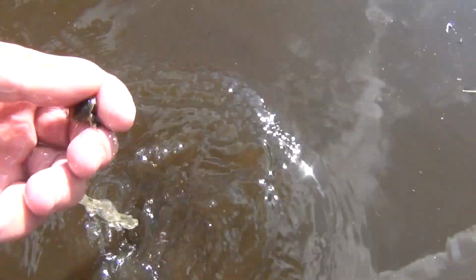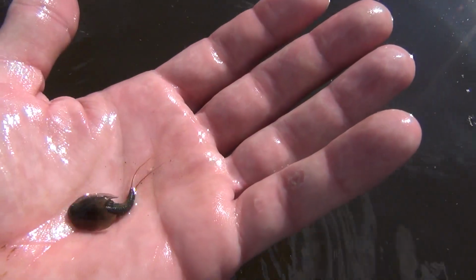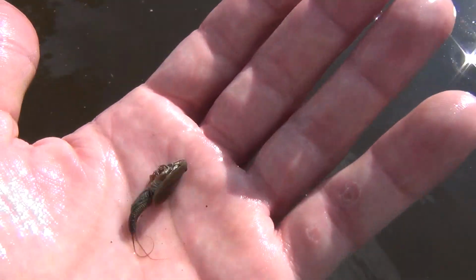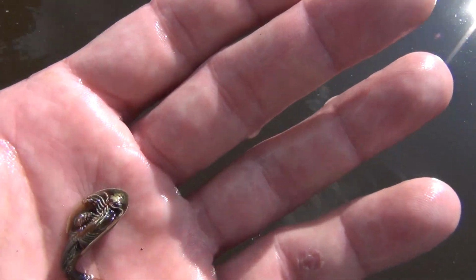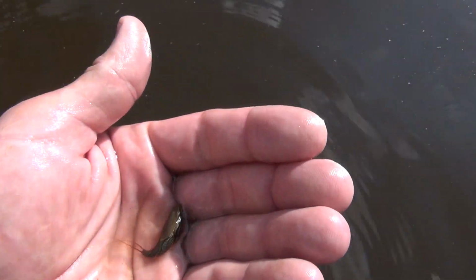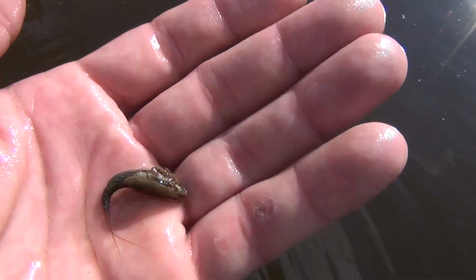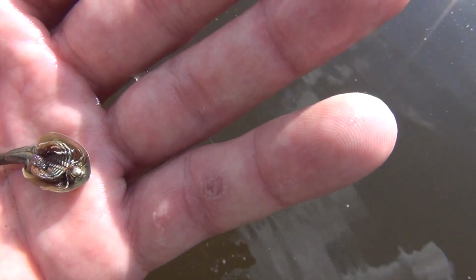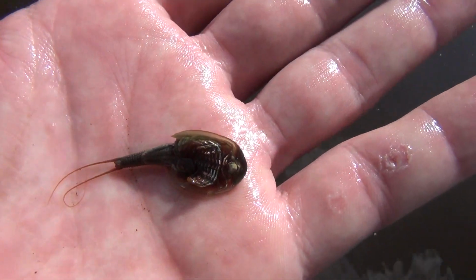I'm trying to find some of them other things that I found. They're very weird looking. I think everything in this pool, there it is right there, there's one of them. That is definitely not a baby frog, that is something else. If I give him a little water, he thinks he's gonna swim. That's how I can get him to move. That's definitely not a frog.